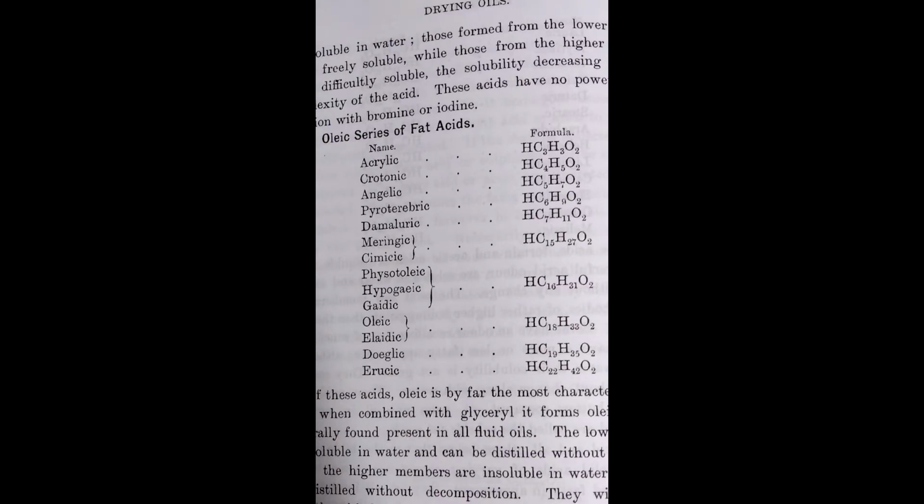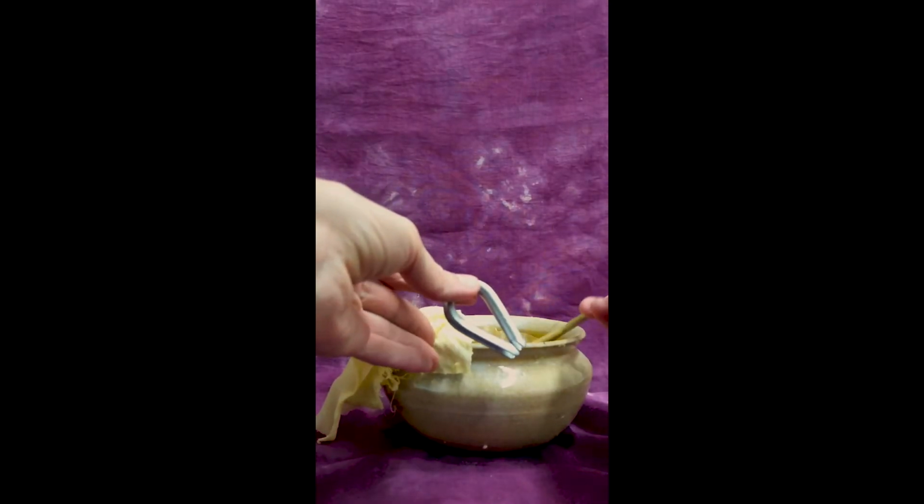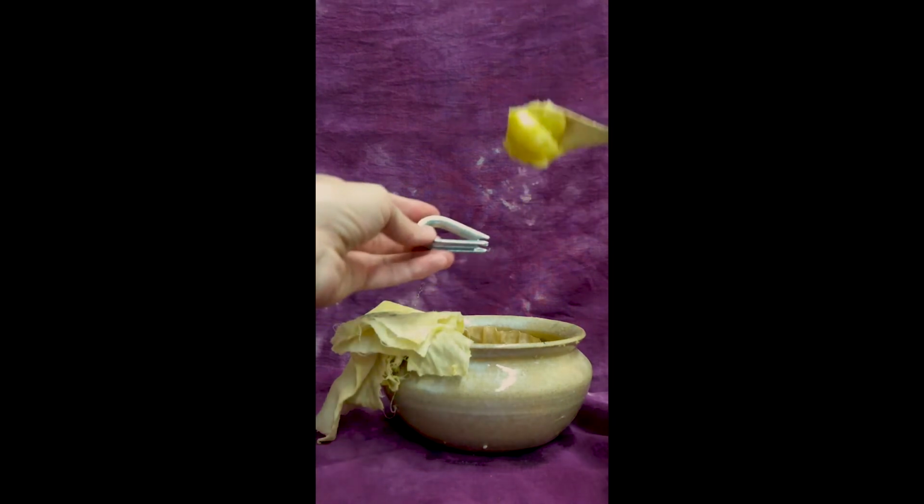The encyclopedia, a thumb holding the page open. Number 2, oleic series of fats. Zoom in on the table of fat acids: acrylic, angelic, physotoleic, oleic, and more. The bowl on the tie-dye background, fabric pushed to the edge of its opening, the spoon resting inside.